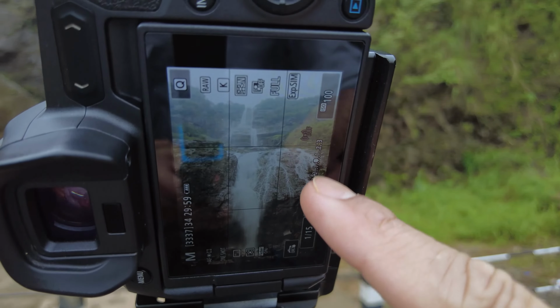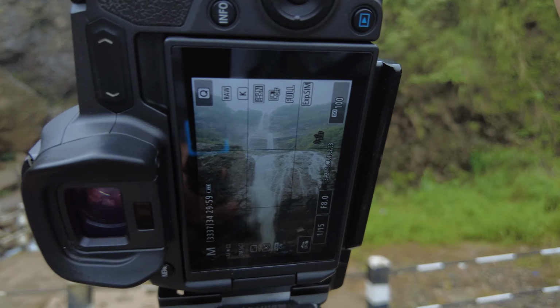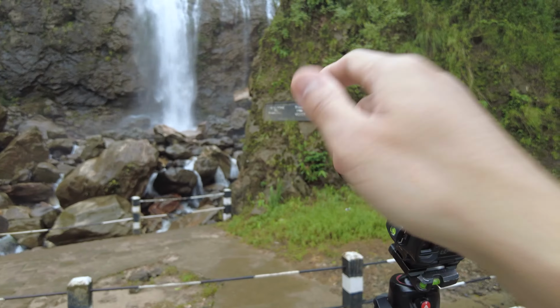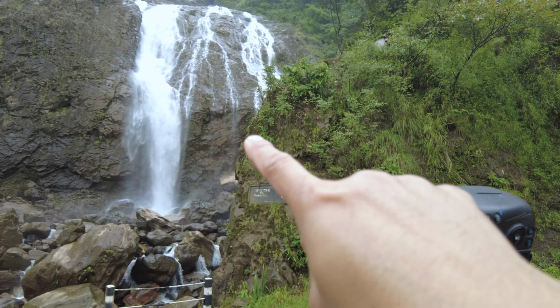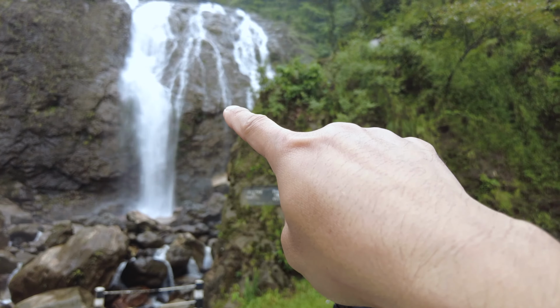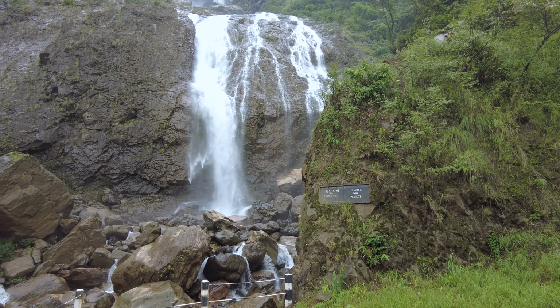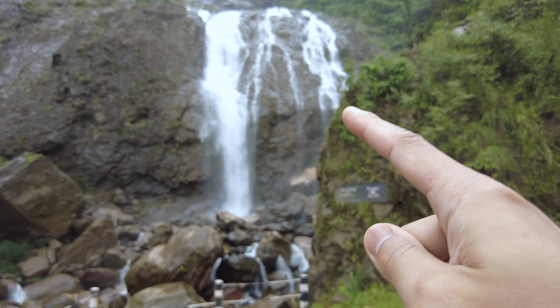So this doesn't look good. There is a little bit of rock here. This one I'm talking about, this rock. This rock is actually obstructing. So this cascade cannot be seen. So what I will do, I will move left. I will move this side and try to recompose it.